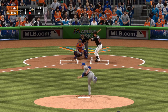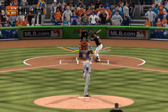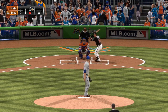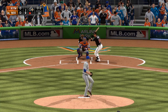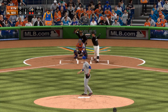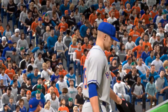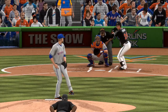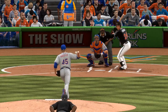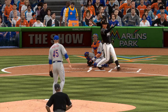From the belt, kicks and deals. And this is going to be fouled into the diamond level seats. From the belt, the pitch. And the slider gets him swinging, 2 gone. And this is where the scouting report really pays off. I mean, sometimes you just got to go looking for a soft spot in the guy's zone, and they found one there.